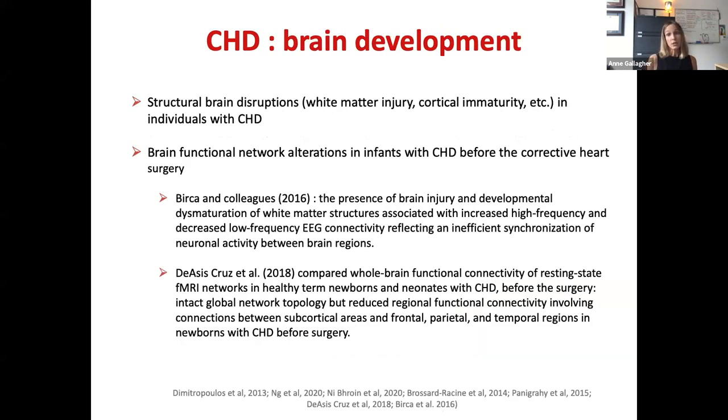In our talk, Dr. Consul showed very elegant data showing that there is structural brain disruption in infants with congenital heart disease. Interestingly, a few other studies showed functional brain alteration in this population. Using MRI and EEG, the group from Toronto found that brain injury and delayed maturation of white matter structures are associated with increased high frequency and decreased low frequency EEG connectivity, reflecting an inefficient synchronization of neural activity between brain regions.